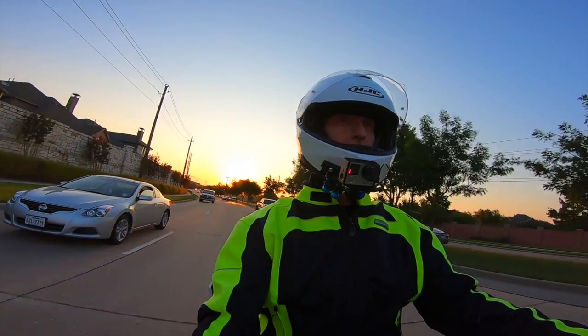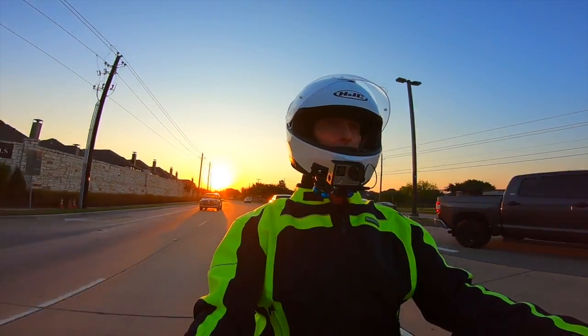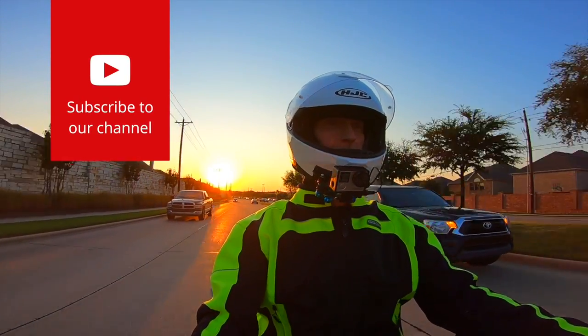Well, there you have it. Now you know why Honda management went and insisted on the smaller trunk for the Honda Goldwing.